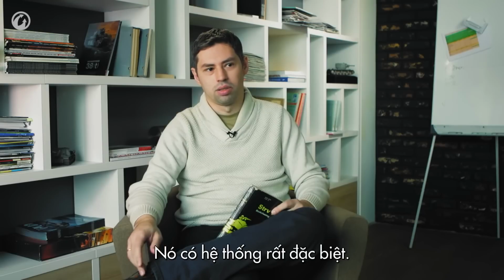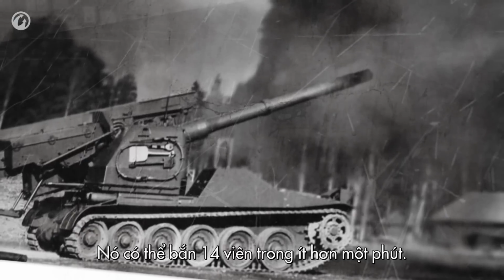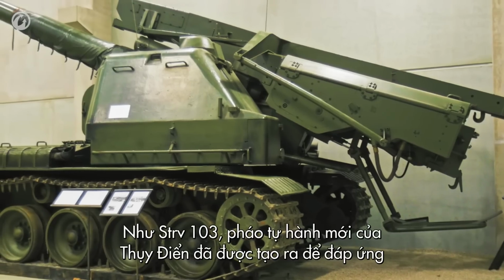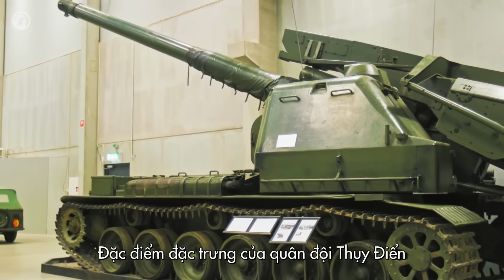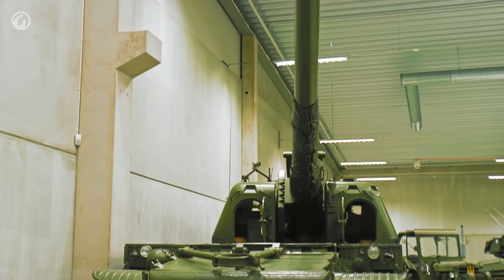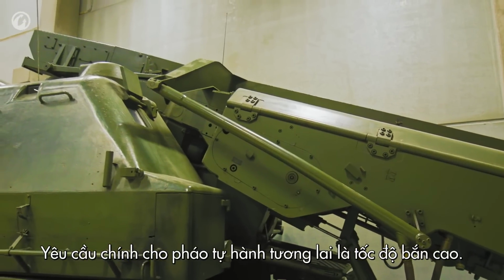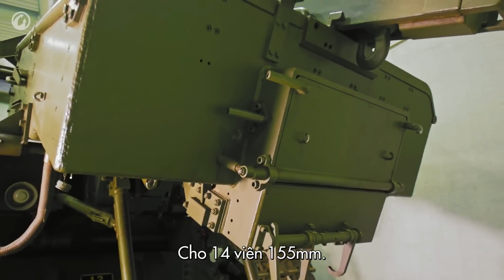It's quite a unique system. It fires all 14 shells in less than a minute. So, it's cannon artillery with the characteristics of a rocket system. Like the STRV-103, the new Swedish SPG was created to meet the very specific standards of the Swedish military regarding the nature of a future war. In the context of fighting against superior enemy forces, the main requirement for the future SPG was a high rate of fire. The vehicle was equipped with a magazine container for 14 155mm shells.